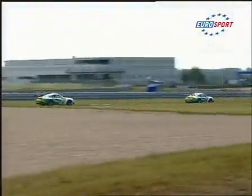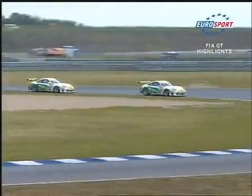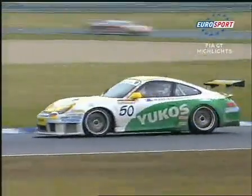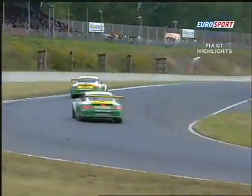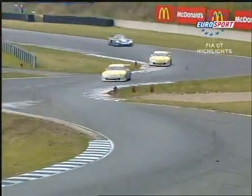Collard not giving up. Stefan Ortelli has a dreadful record here at Oschersleben, shedding tyres and wheels all over the place, looking a little more smooth today, despite an off earlier in the race when he was struggling with horsepower over grip.